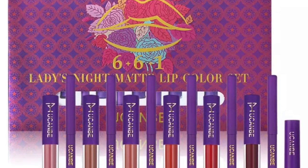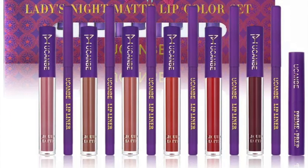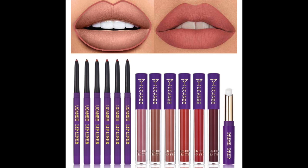Okay, so this is the Ladies Night Out liquid lipstick and lip liner set from Cant Be. It features 6 liquid lipsticks and 6 matching lip liners. It also features a bonus lip primer, which I just think is a glorified lip balm, and it's a very nice lip balm.